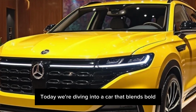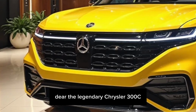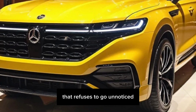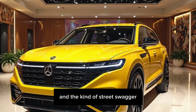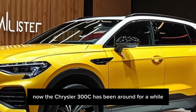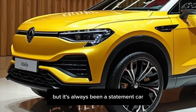Today, we're diving into a car that blends bold American muscle with luxury attitude, the legendary Chrysler 300C. This is one of those vehicles that refuses to go unnoticed. It rolls in with a big presence, a V8 growl, and the kind of street swagger that turns heads at every corner. Now, the Chrysler 300C has been around for a while, but it's always been a statement car.